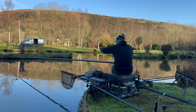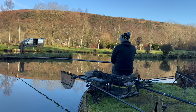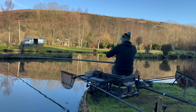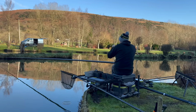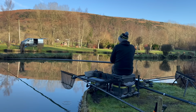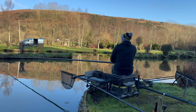I think loose feeding just creates an area in your peg, and when the fish are a bit scatty, it just allows them to stay in the area. Oh, was that a little indication? See, this is the problem, because I've messed up where I've fished. I can't see the little tiny indications that I normally would be able to see. I'm really annoyed myself that I fished here. It's got to be because I was rushing when I made that decision.